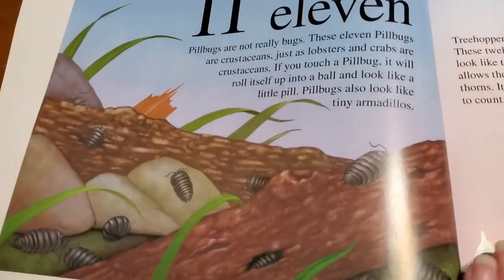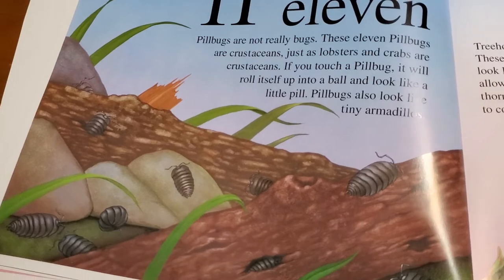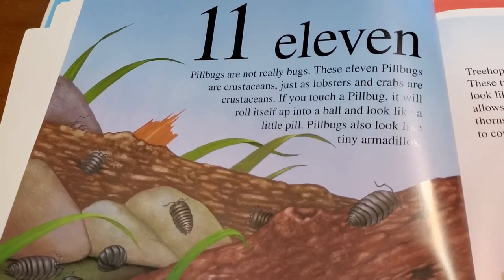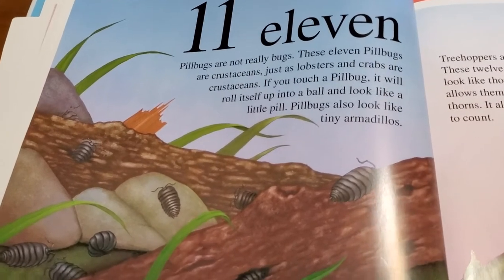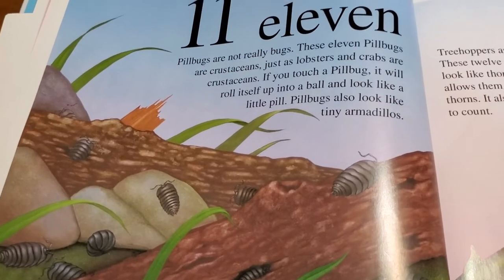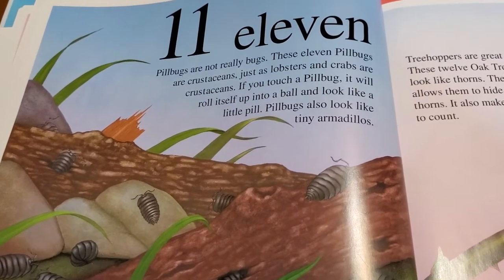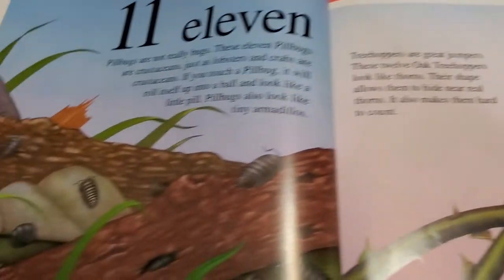Eleven. Pill bugs are not really bugs. These 11 pill bugs are crustaceans, just as lobsters and crabs are crustaceans. If you touch a pill bug, it will roll itself up into a ball and look like a little pill. Pill bugs also look like little armadillos.